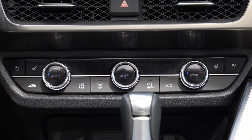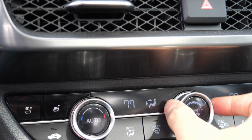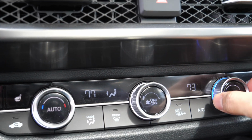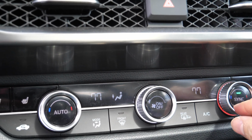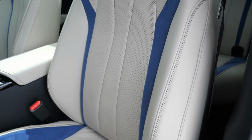Speaking of nice, I'm glad to see that the standard dual zone climate control system is controlled via tactile knobs and buttons, making it simple and easy to operate. Now in terms of comfort, I'm sitting in a seat that is 12-way adjustable, heated and ventilated. It is extremely comfortable to sit in. Sitting at 5'11", I have plenty of headroom and also a lot of legroom.